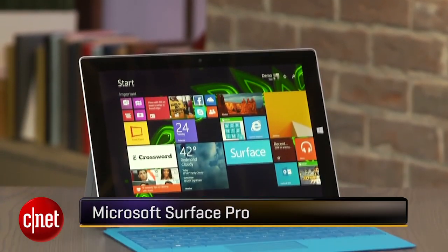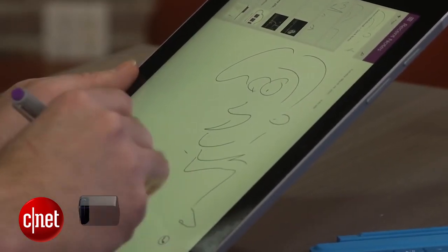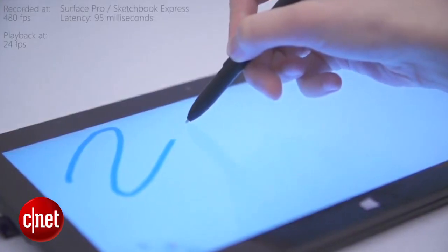For example, the current Microsoft Surface Pro claims to be accurate within 1/2 millimeter of where you intend to tap 98% of the time that you do tap. That's almost imperceptibly off. Then there's position and pressure.